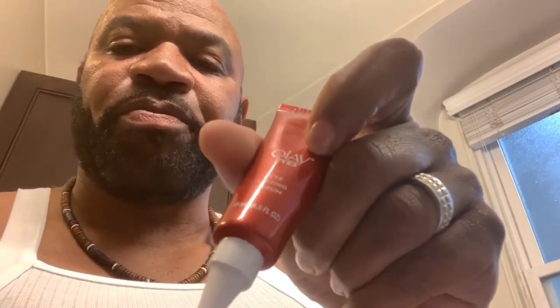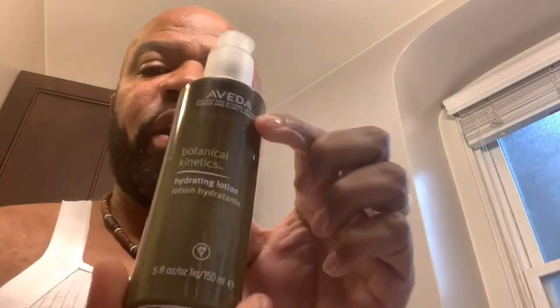For you mature men, I take it a step further. I use Olay. I use the Pearl Retinol Eye Treatment and also the Eye Lifting Serum. And then this came for free. I haven't tried it, but I'm gonna try it next. It's the Age Repair Lotion with sunscreen, but I normally just use my Aveda there.